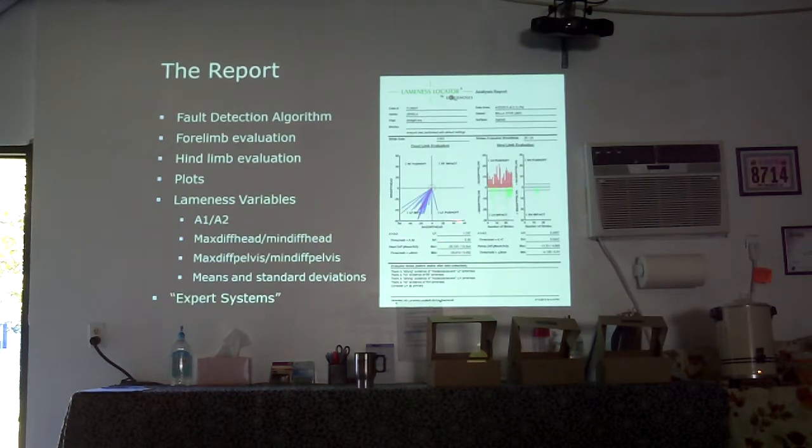The quantitative analysis has two values. There's the A1, A2 ratio for left front and right front. The A1, A2 ratio is sort of a screening measure. It's an overall measure of how asymmetric the signal is, and then we do something to try to push that asymmetry measure on one side or the other. It's really a screening measure. And then the other measures are the max diff and the min diff of the head and the max diff and the min diff of the pelvis.